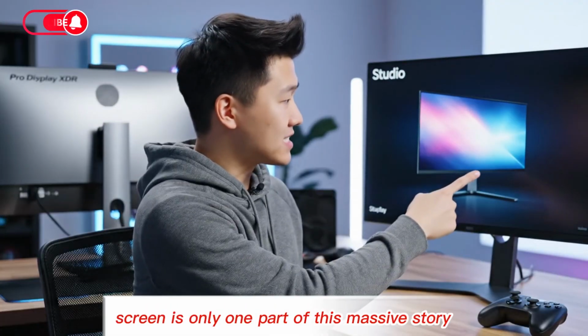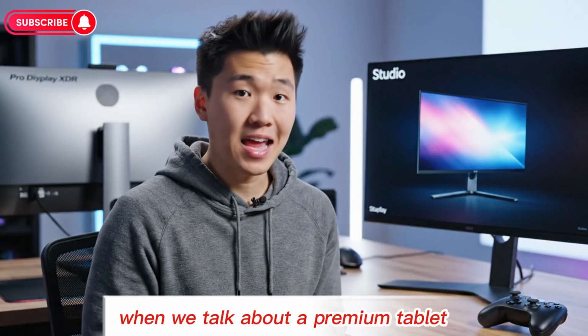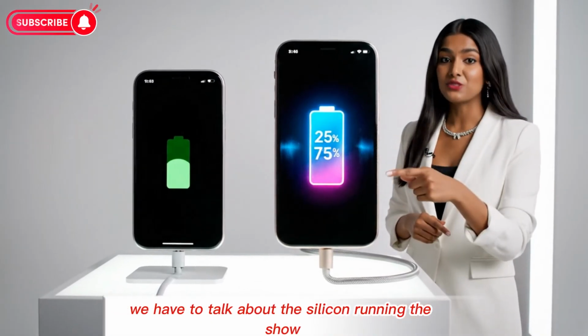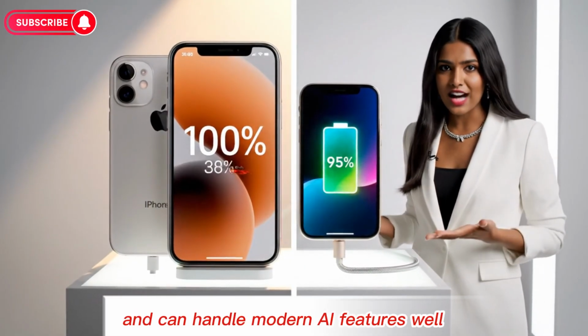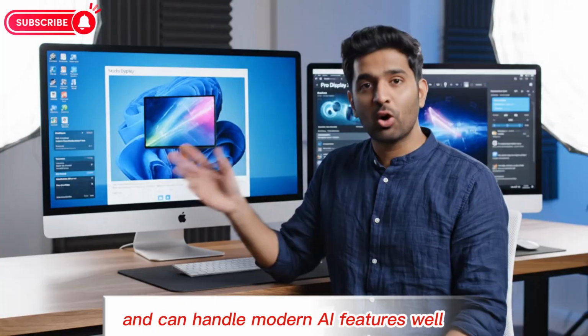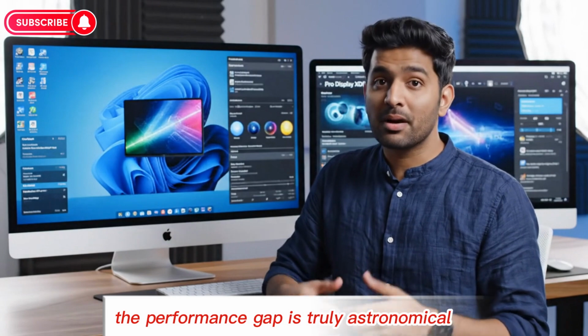But a beautiful screen is only one part of this massive story. When we talk about a premium tablet, we have to talk about the silicon running the show behind the scenes. The current models are already quite fast and can handle modern AI features well. But when you compare them to the older processors, the performance gap is truly astronomical.